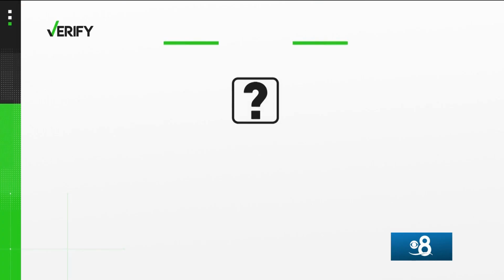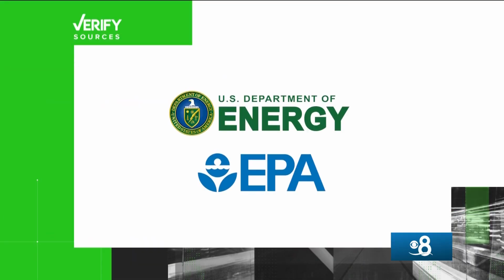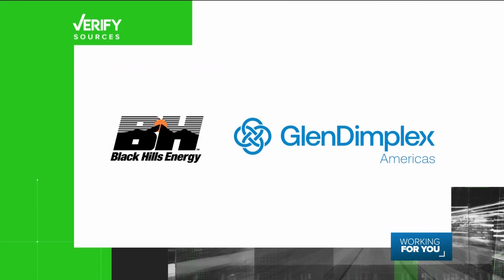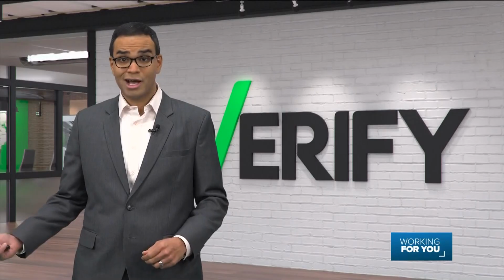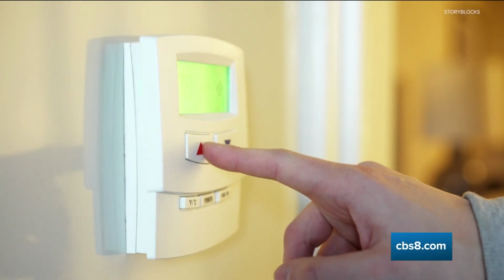First up, does turning your thermostat way up heat your home faster? Our sources are the U.S. Department of Energy, the Environmental Protection Agency, Black Hills Energy, and HVAC maker Glen Dimplex. Furnaces have just two settings, on and off. They rely on a thermostat to know how long to stay on.